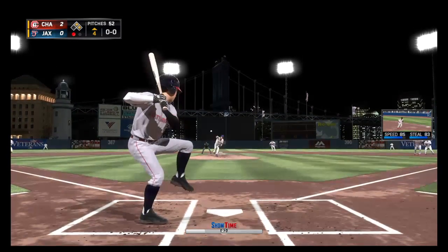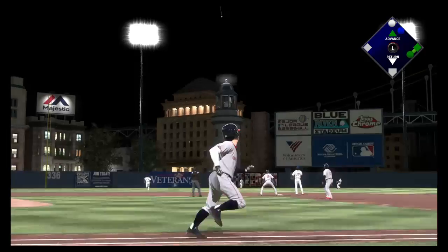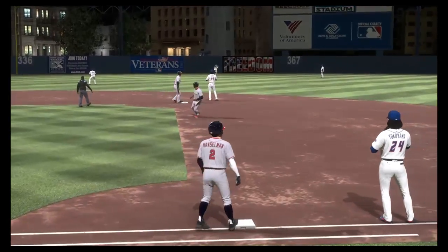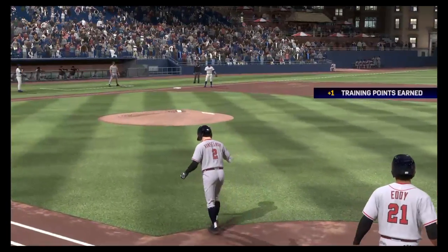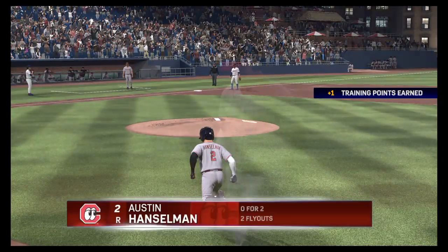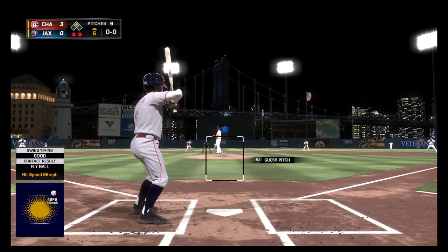Ready with the first pitch. Here it comes. Fly ball out toward left center field. Campos will range to his left as he tracks this one down in left center for the second out of the inning. Digging in to try it again. Number 2, he's 0 for 2 thus far in this one.